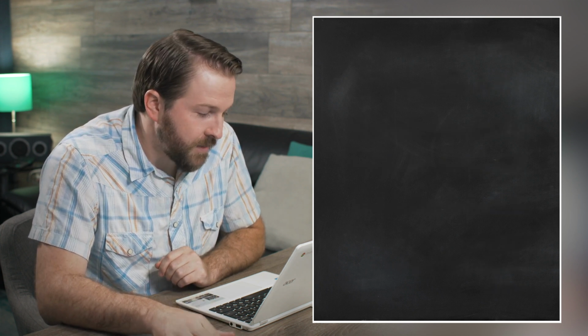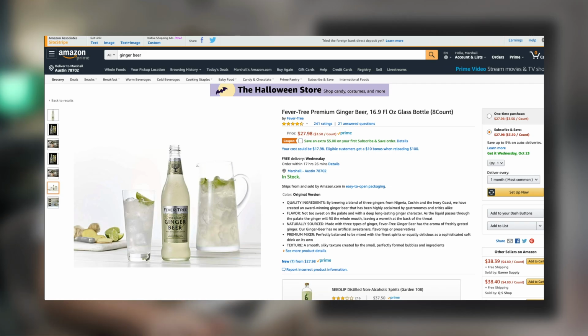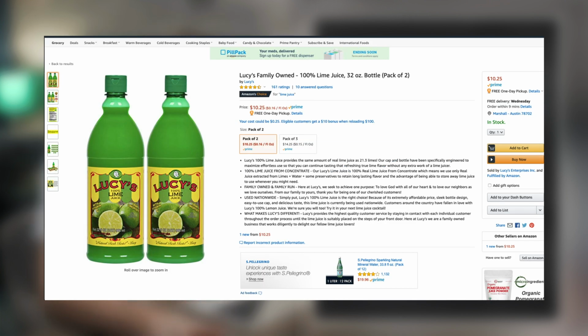We're looking at 4 ounces of ginger beer, a shot of vodka, and then 1/6 of an ounce of lime juice. For ginger beer, I'm seeing one for just under $30. The price per ounce puts that at 22 cents per ounce. Lime juice, I'm seeing just over $10, 64 ounces. That puts the price per ounce at 17 cents.